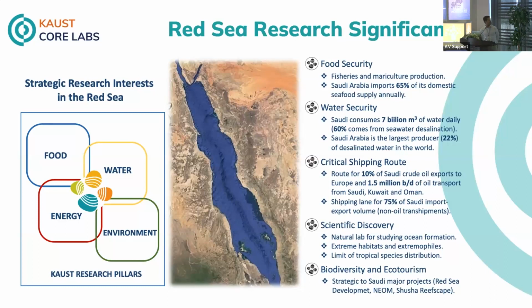It is a critical shipping route. 10% of Saudi crude oil exports travel through the Red Sea. And the shipping lane accounts for 75% of Saudi's import and export volume. For scientific discoveries, it's a natural lab. The Red Sea is a natural lab for studying ocean formations, as we've heard already from Professor Fraki. It has extreme habitats and extremophiles, and it's the limit of tropical species distribution. In the last few years, it's also the source for a future economy in Saudi Arabia, focusing on ecotourism and biodiversity. It's strategic to major Saudi projects like the Red Sea Development, NEOM, and Shushah Reefscape. All of these major projects take sustainability at their core.